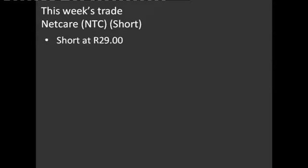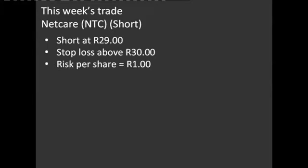Well, it's tight, but it's 3% away from the entry where we put the trade on. So it's tight enough, but not too tight that I'm worried that it could get violated unnecessarily. So we're short at 29 Rand. We are using a stop loss above 30 Rand per share. The risk per share, therefore, is 1 Rand in this case.